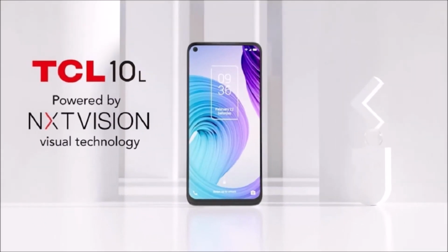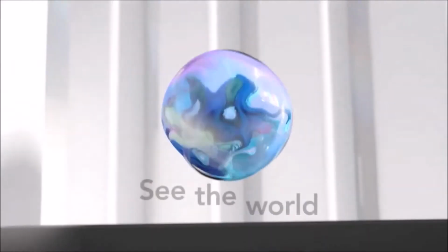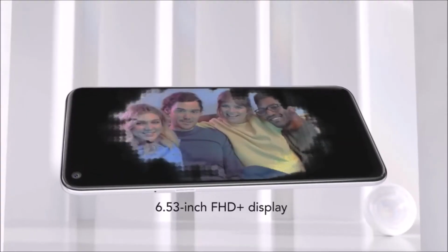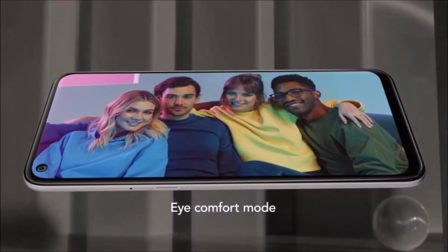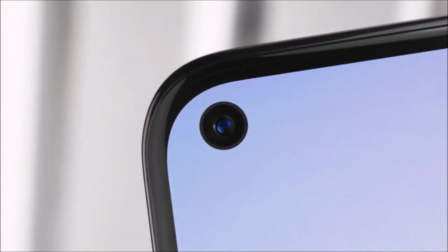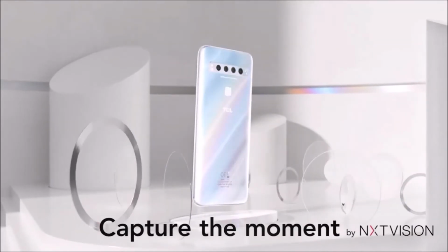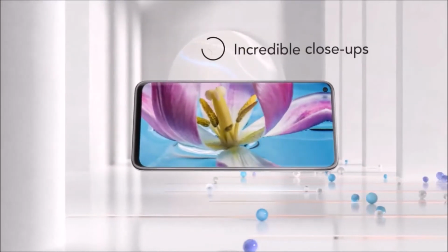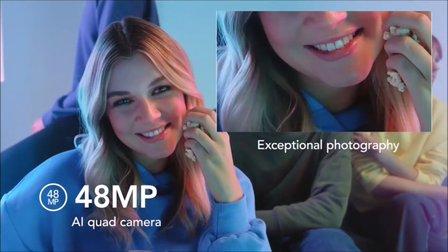TCL 10L, a cheap phone with a great display. A cheap phone doesn't have to look cheap. The TCL 10L features a design that plays down its bargain price while also sporting one of the better displays you will find on any phone. The TCL 10L's 6.53-inch LCD panel showcases a wide array of colors, and TCL's NXTVISION technology enables welcome features, such as dynamically adjusting the screen's color temperature and brightness.